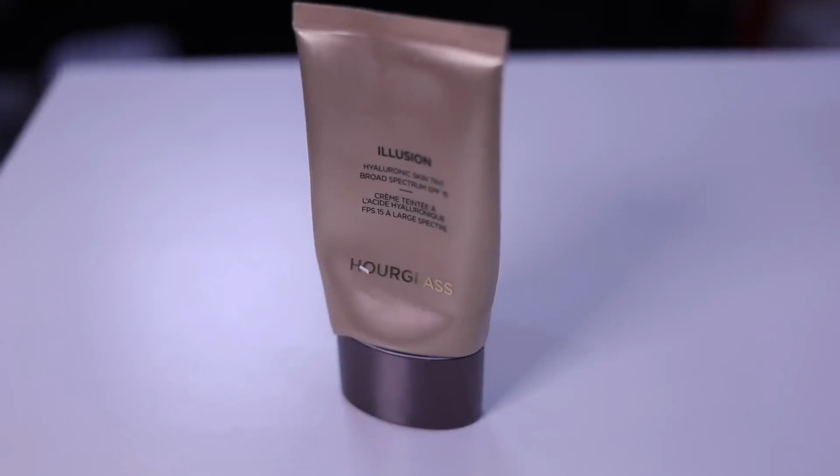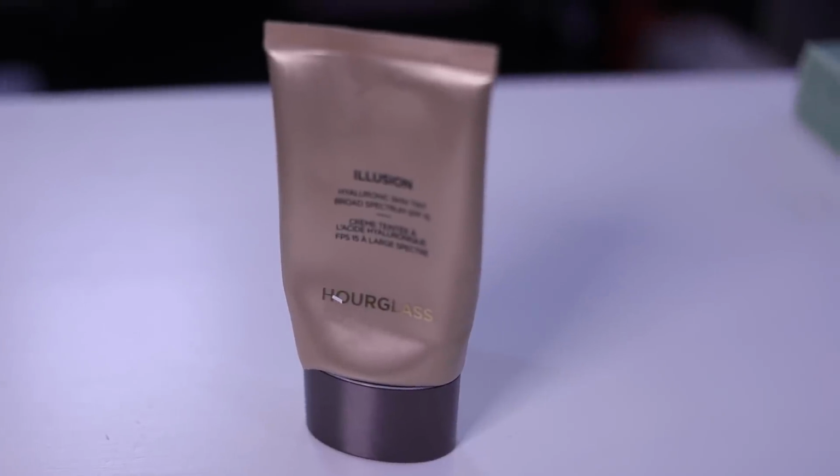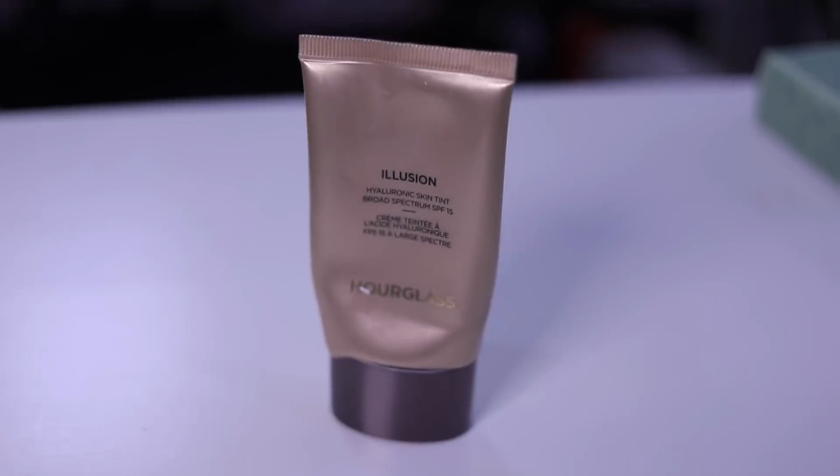However, foundation: Illusion by Hourglass. This is beige. I use golden when I've got a tan. I love this foundation. It makes my skin glow. It's not heavy, it's not sticky. I don't feel like I'm wearing foundation. I love wearing foundation. I hate feeling like I'm wearing foundation. Therein lies the problem. This does not cause me any issue. Every time I wear it, people say, your skin looks really good. And I just say I'm covered in makeup.